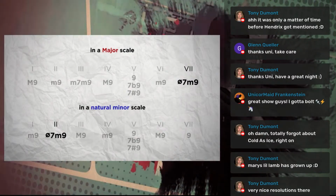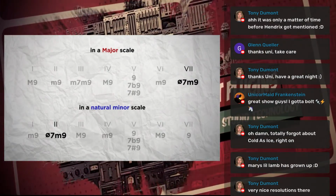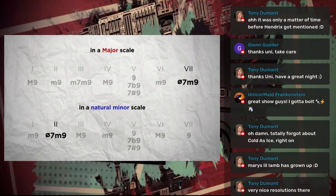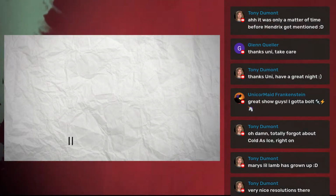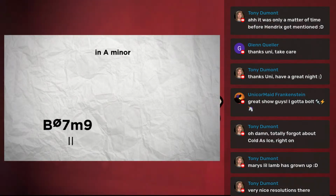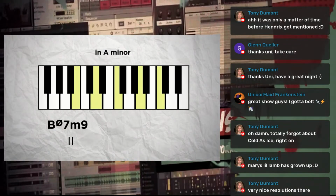But it is more used in minor tonalities, as the 7th degree in a major tonality can be analyzed as a 5th degree without the root note. The tension it brings to the chord progression is very similar. So let's see how it sounds in a minor tonality on the 2nd degree. In A minor, the 2nd degree would be B. So a B half diminished ninth would be made of the notes B, D, F, A, and C.